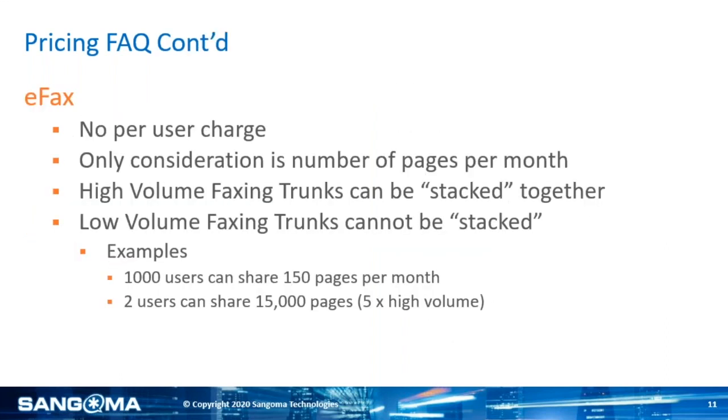Now, if all you're doing with us is EFax, you're going to fax.SIPStation.com like I had shown you. We don't care how many users. Again, we only care about the number of pages. In the first scenario, if you have 1,000 users who are going to check and possibly send the occasional fax, but it's less than 150 pages per month, you can do 150 pages per month. You cannot stack those together though, right? So you cannot get 2 of them and have 300 pages available to you.